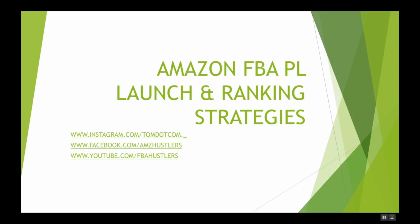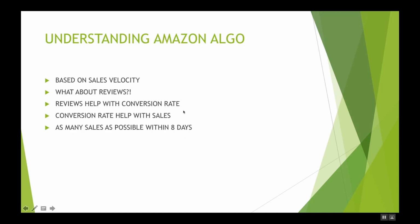So, Amazon FBA private label launch and ranking strategies. Here we go. How Amazon determines your ranking is based on your sales velocity. That's just a fancy word for saying how many sales you are generating per day based on a particular keyword. Now, there are other things that go into the Amazon A9 algorithm, but sales velocity is definitely one of the more important ones.